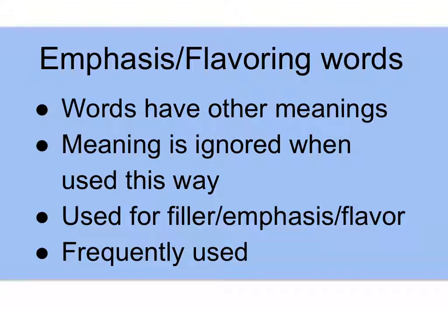There are things in German called emphasis or flavoring words. And these are really goofy things to try and explain to somebody. But for whatever reason, they decided chapter 7 in your book is a really good place to teach it to you. Okay? So, these are words that exist with meanings in the German language. But when you're using them in this type of scenario, you're actually just using them to add emphasis. So you're not going to actually translate it when you're doing the sentence.